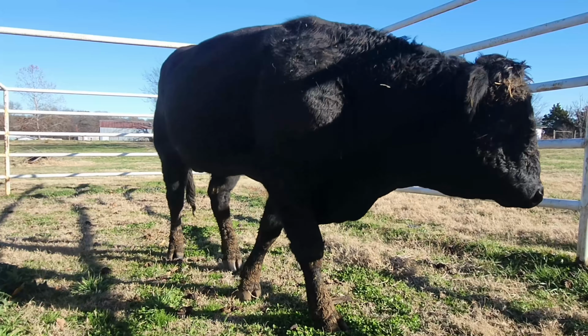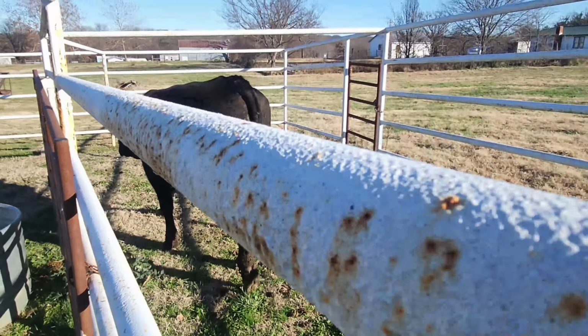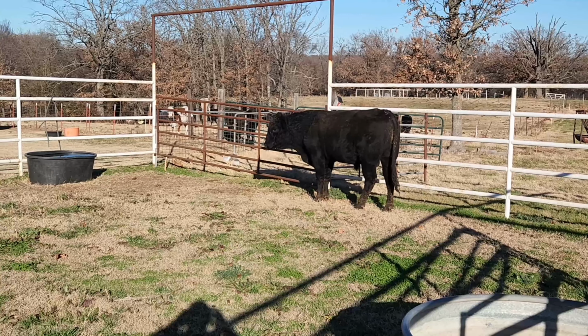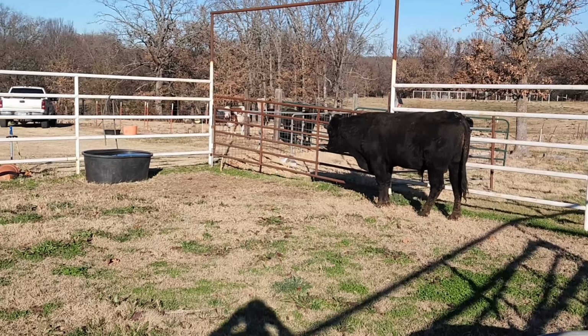Kind of crazy we have some green still in mid-December, actually. Still a lot of the clover's popping up. Top of that pipe right there is about 6'3" right over in that spot, so you can see how big he is. He's got grain, water, bale of hay. He should be set for a little while.